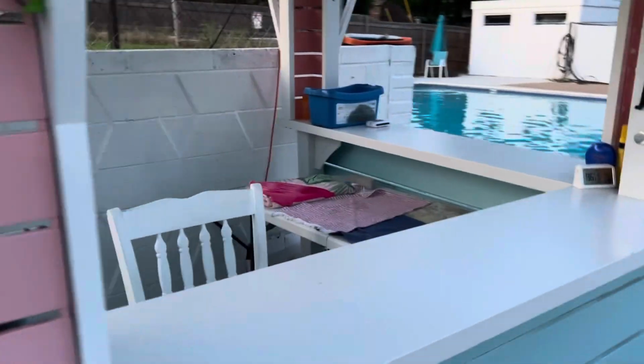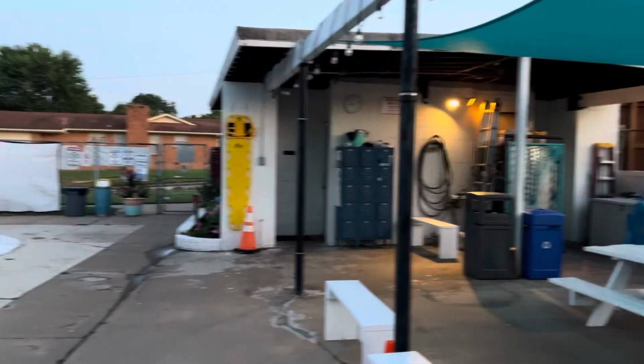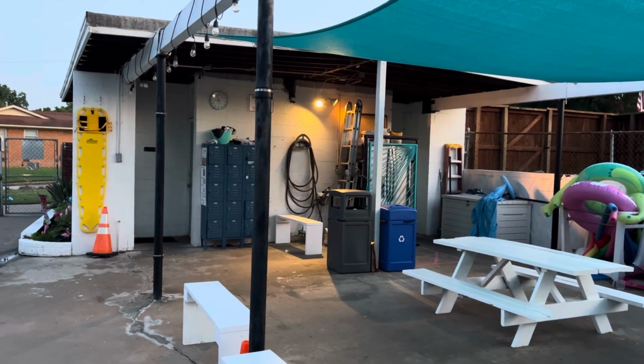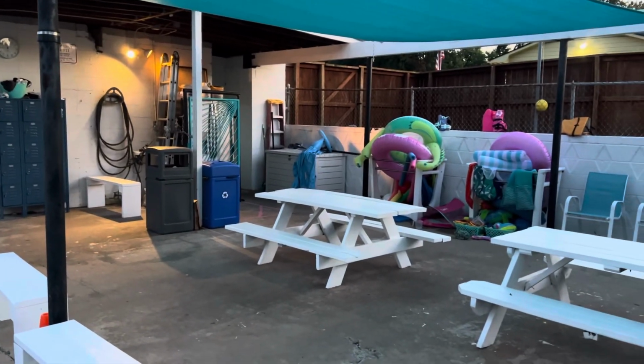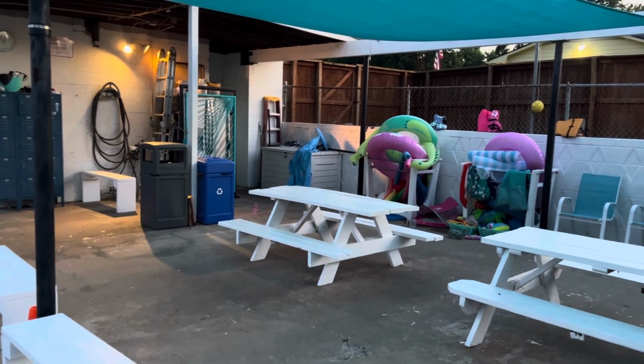But here's where the pool attendant sits. Here's the chips. We got a refrigerator over here with popsicles and Cokes and snacks and all that sort of stuff. We got pool toys. We don't buy them. People just leave them here. So we just rack them up and let anybody use them.